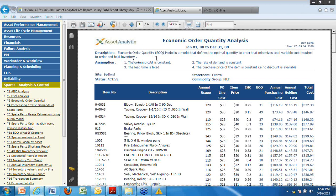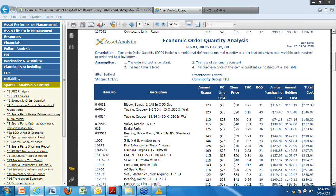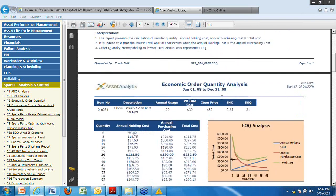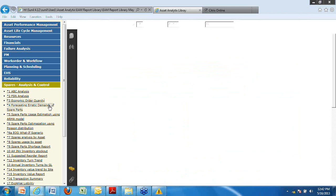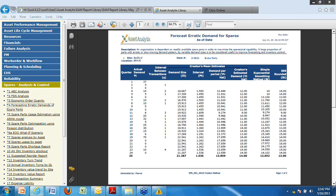So there are a lot of assumptions when you calculate economic order quantity. You can take into account various factors, and I have some other examples also, but really the calculation behind the scene, how each item is evaluated, is based on various costs: annual holding cost, purchasing cost, and then arriving at a total cost, what would be an economic order quantity. So mathematically, you can calculate it and then decide what is practically feasible as far as your economic order quantity might be.